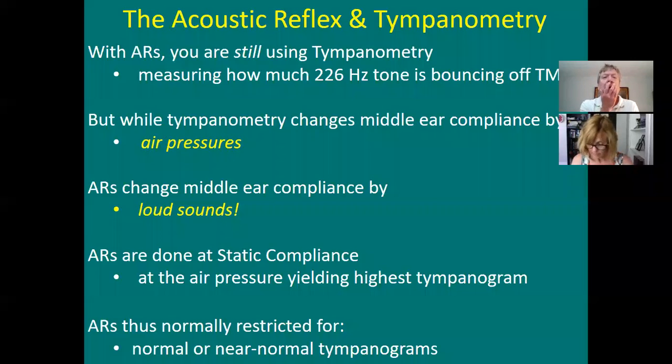Now we'll go back and share screen here, and we'll look at the picture. So read here, the acoustic reflexes change middle ear compliance by loud sounds. Acoustic reflexes, fourth line down, are done at static compliance at whatever air pressure yielded the tallest tympanogram. If you've got a negative tympanogram, though, you won't get acoustic reflexes. So usually it's done at pretty normal air pressures. The acoustic reflex is thus restricted to normal or near normal tympanograms.